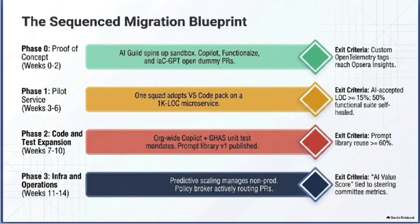Wow. Achieving those metrics unlocks phase 2, code and test expansion, occurring in weeks 7 to 10. This is the moment of mass integration. The toolset expands org-wide. The blueprint notes the introduction of global Copilot and GHAS unit test mandates. But, crucially, to manage the chaos of 1,000 developers suddenly utilizing generative models, this phase introduces a prompt library v1.